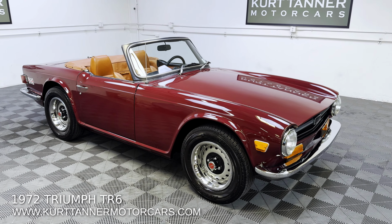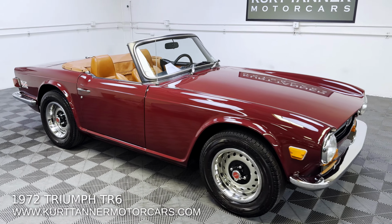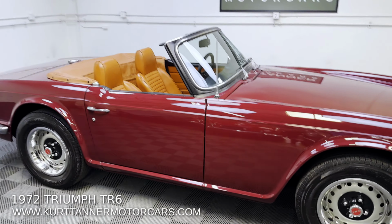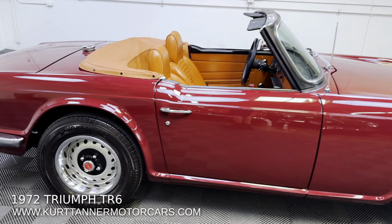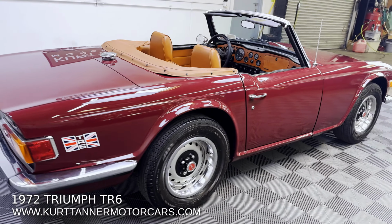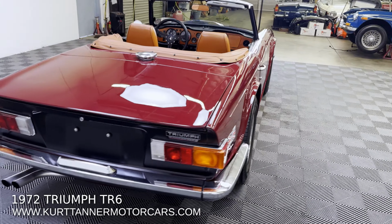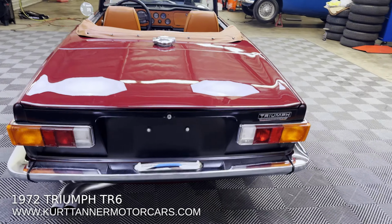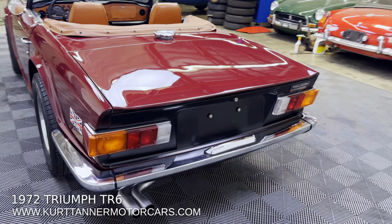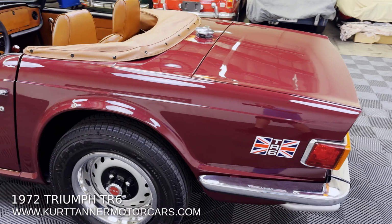Really brilliant car here. It's a nut and bolt restoration. Best TR6 we've owned ever. Let me just do a little small walk around here. Four-speed overdrive, disc wheels, black soft top, and that's its original top boot there in new tan. But really brilliant, total ground up nut and bolt restoration.